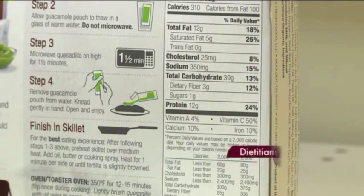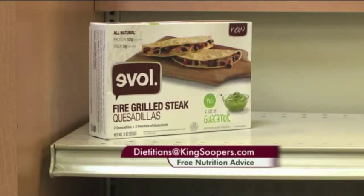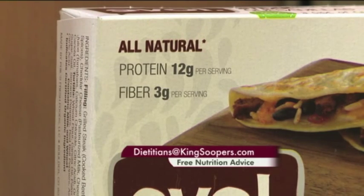One of the first things we want to look at is the amount of calories in there, because we want to make sure that we're getting enough to actually fill us up. A lot of these meals are real diet type meals, and so you eat it and you're still going to be hungry. So we're looking for 300 to 500 calories in a frozen meal.